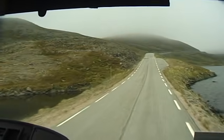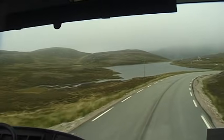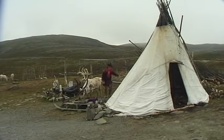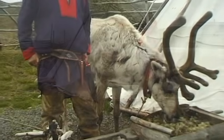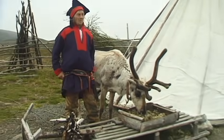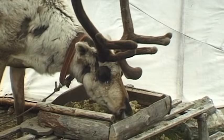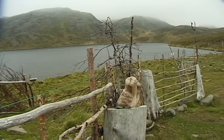On our return to civilization, we meet a Sami family with their tent and reindeer. They live in the extreme north, in the land of the Sami. Here on the northern edge of Europe, this independent people has found their final permanent home. They live here with their reindeer.